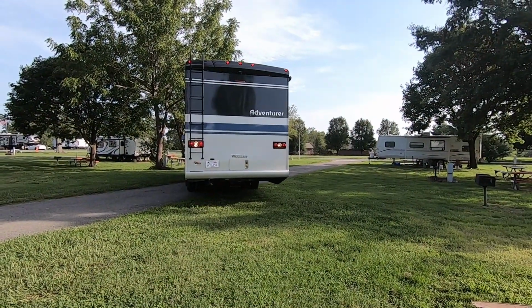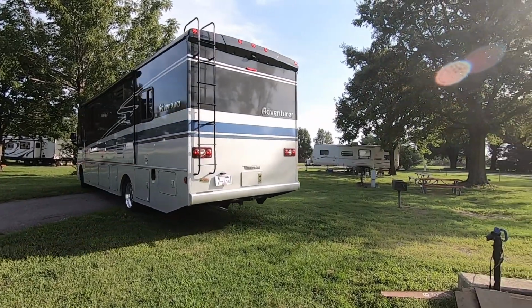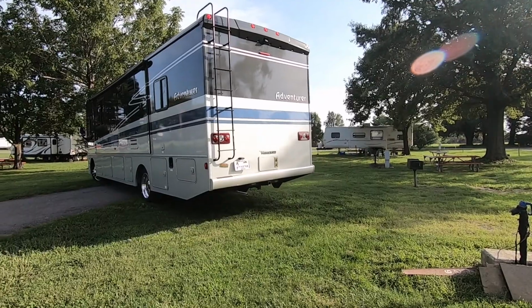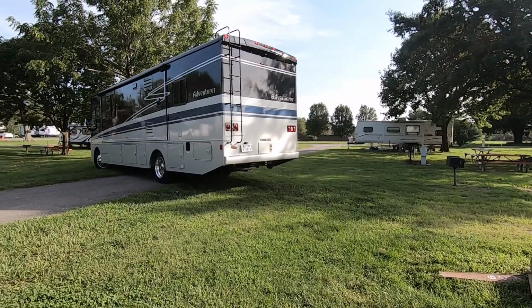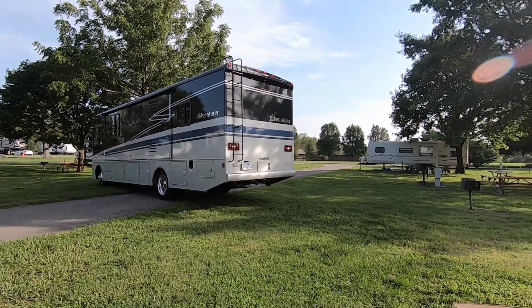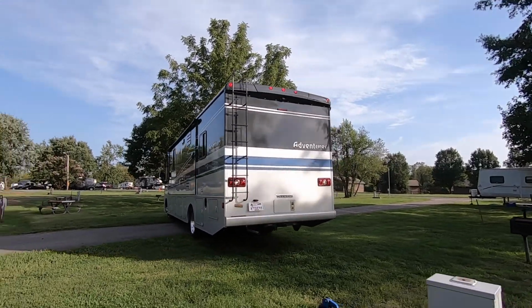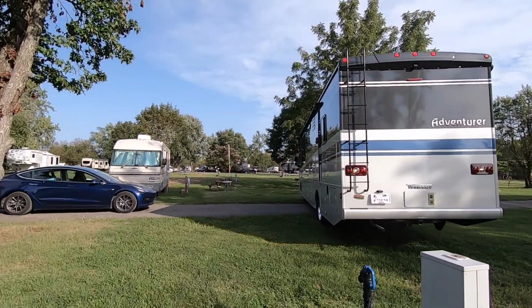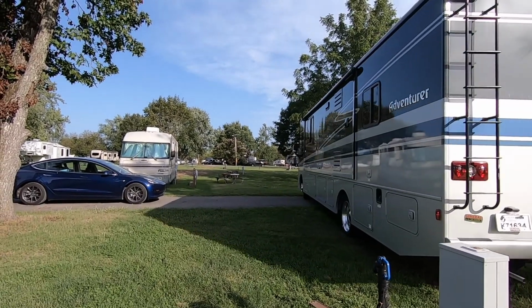This was our first time camping with the RV, so this was also our first time setting it up. Since then we've kind of figured out a cadence. Josh pretty much sets up outside with the power, the water, and if we have sewer hookups, he takes care of all of that while I set up inside. Anybody who RVs knows that things have to be put away for moving, so there's a lot to do inside to get everything set up.